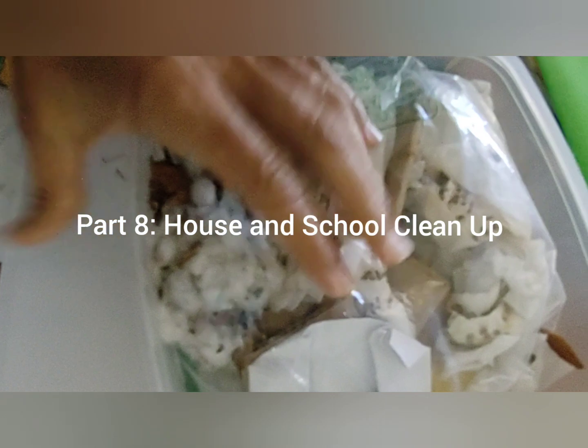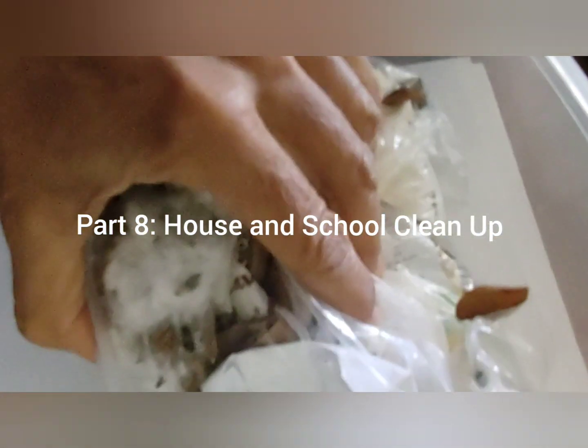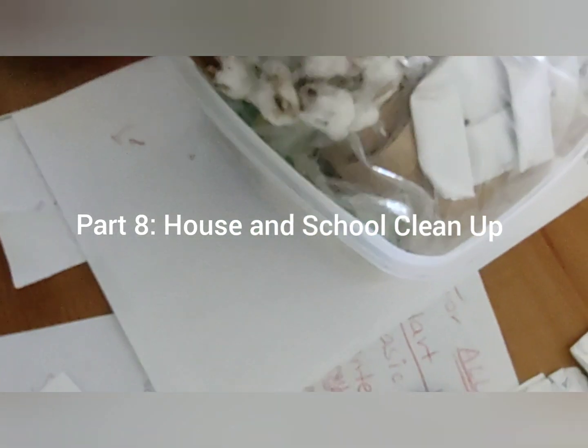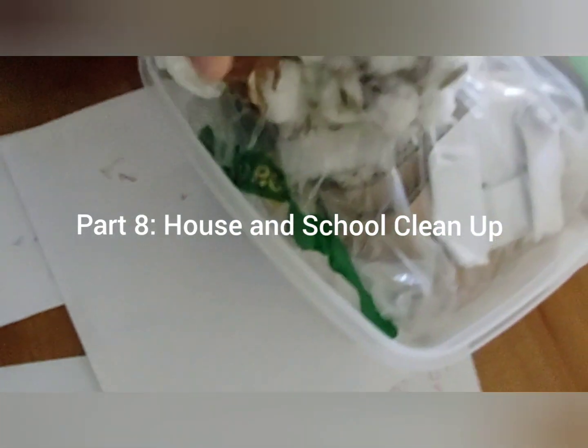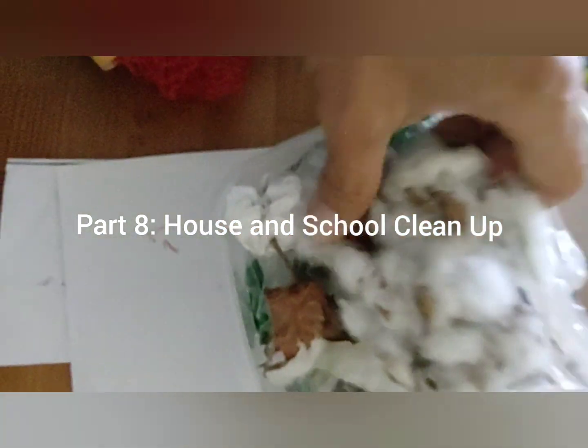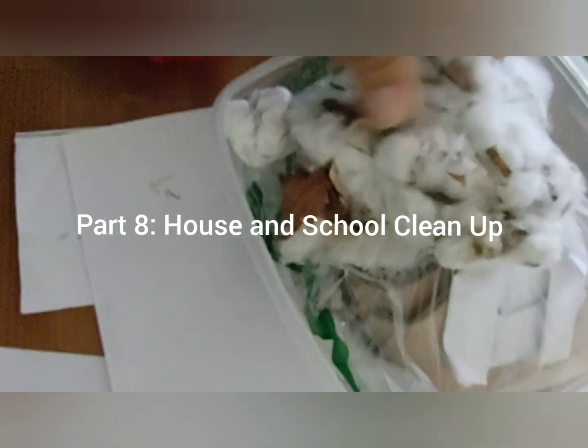So I have a lot of kiwi here. They say they're organic, non-GMO. I have other seeds. I have papaya. I have quite a few. All right, I have cotton. Look, so lots of cotton. Look how many seeds, cotton seeds. So what are you going to do?